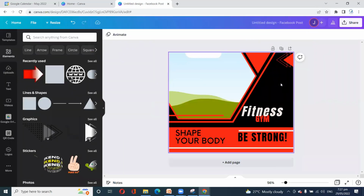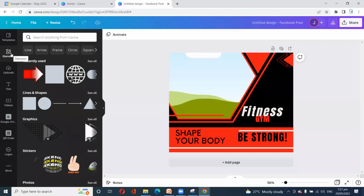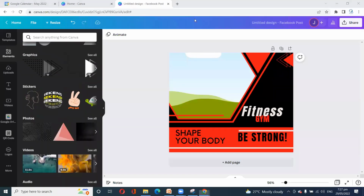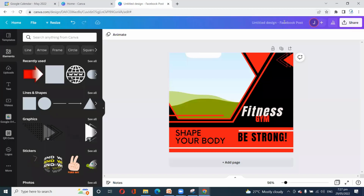if, for example, you want to edit the design, okay, this one. Now, there is an element, sorry. So you can go to elements and then you can use other tools here, okay? So you just explore after this webinar. You can sign up using your email or your Facebook and then try to design because this is one of our tasks as VAs. Dapat you know how to use Canva.